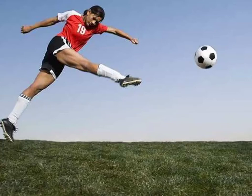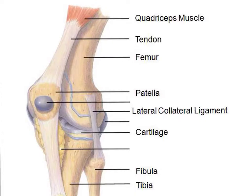Our skeletal and muscular systems help us to move. Specifically, when muscles such as this woman's quadriceps contract, they cause the bones of her lower leg to extend outward. Technically speaking, her quadriceps muscle up here contracts and pulls on this tendon, which is attached to her patella or kneecap. So when the quadriceps muscle contracts, it gets shorter, it pulls on this, which pulls that upward, and that means that her kneecap also moves upward. So muscle pulls on tendon, which pulls on bone.